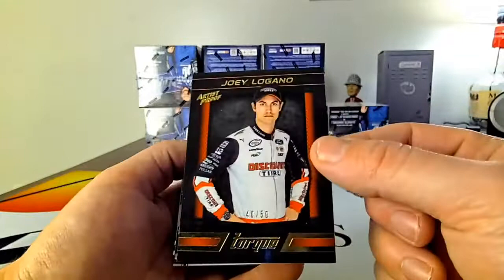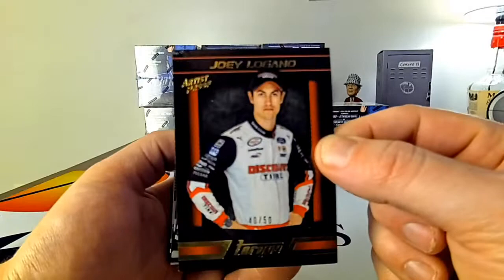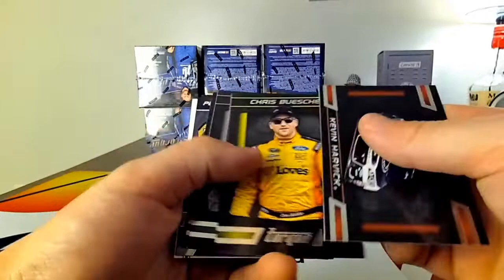It's a good box. There we go. The biggest hat I've ever seen in my life. Got Blaney. Okay. All right, Ryan Blaney. Got Blaney rookies in this team. Yep, let's go then.